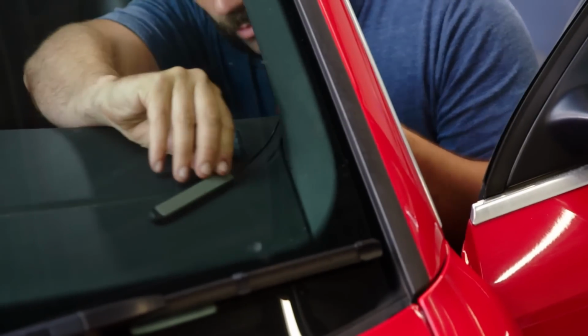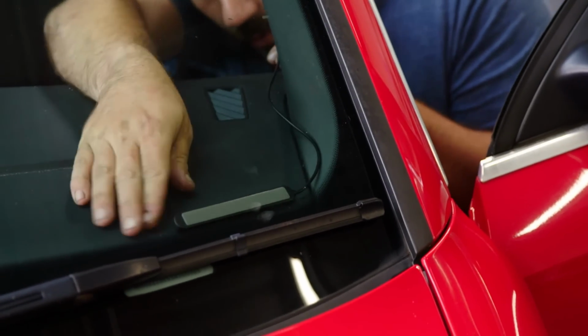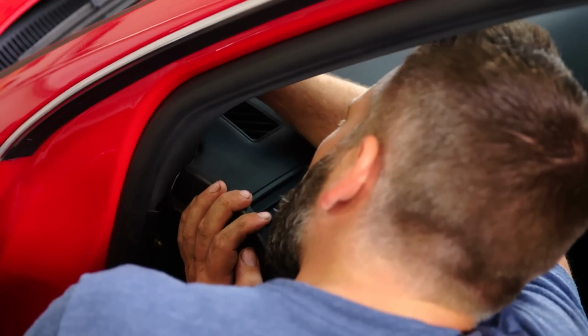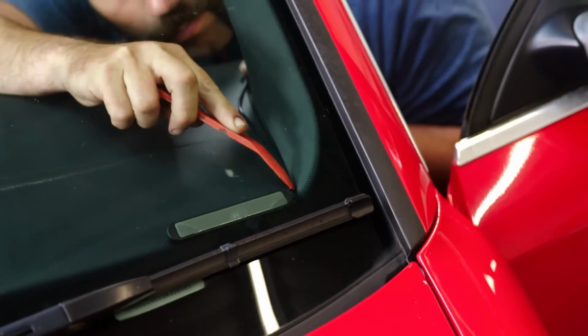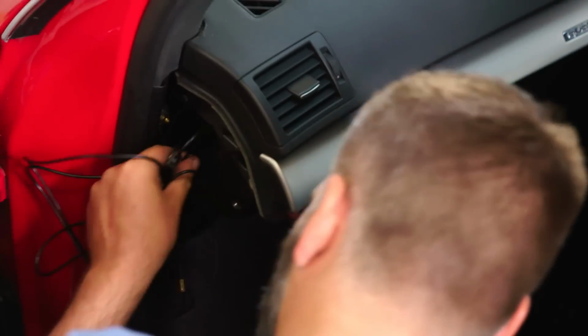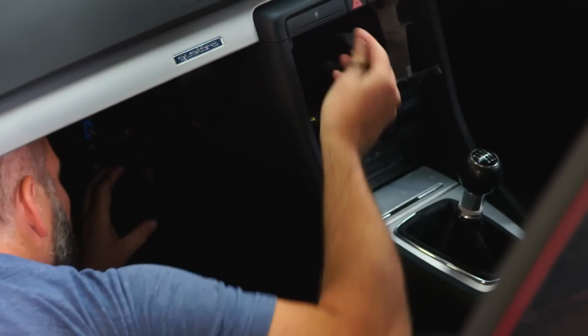When you're fitting the aerial, you can put it anywhere on the inside of the window you want. So I'm putting it in the bottom so you can't really see it. Then it's just a case of hiding the wire, which is where the trim tool comes in handy. Right now, I'm only going to put the wires in loosely. At the end, I'll make sure it's all fastened away nice and neat.